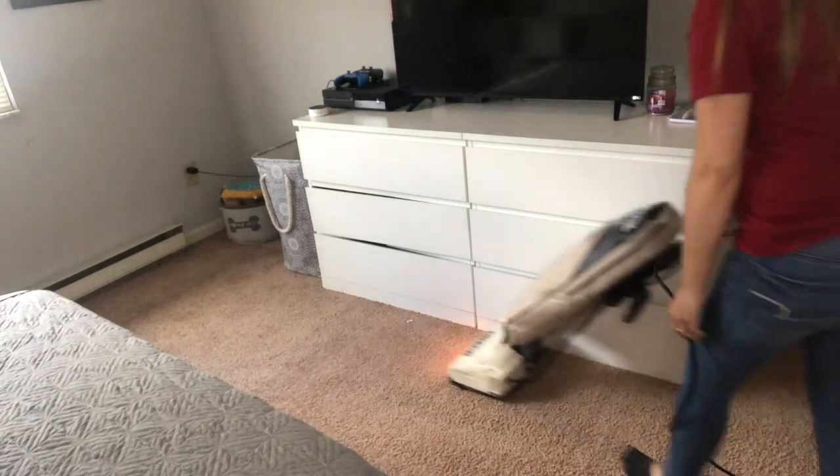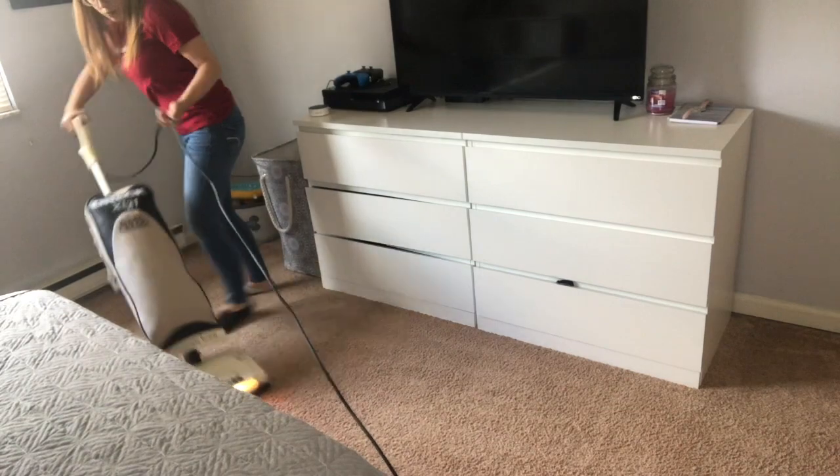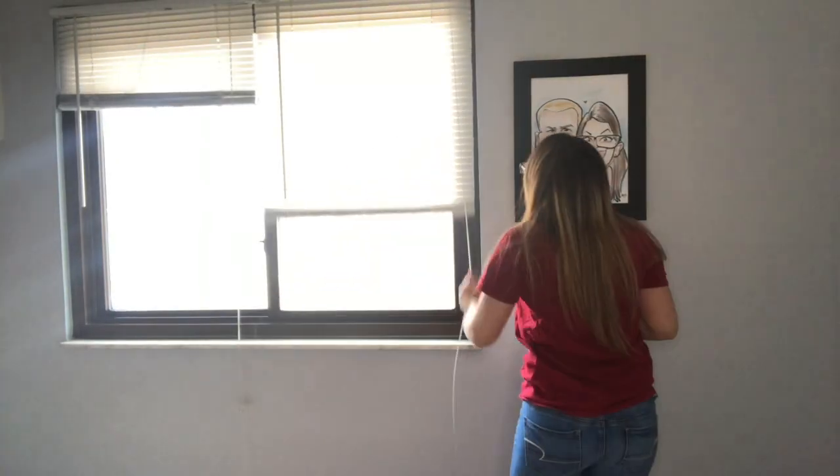So I have to vacuum at least once or twice a week, if not more, because my dog sheds a lot and I have like OCD about it, and even though you can't see the hair on the carpet, it drives me crazy just knowing that it's there. So I don't know if this is a good thing or a bad thing, but I vacuum multiple times a week.